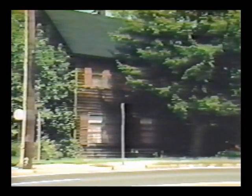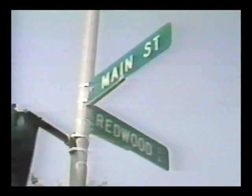Just behind the Sizzler restaurant is another private home which is still used as a residence by the Scott family. The house was built in 1869 by the Redwood family, from which Redwood Lane takes its name. The Redwood House, as it is known, is noteworthy for its relatively unaltered appearance and for the fact that tucked away in a corner of the house is this little carriage shed, which is still standing.